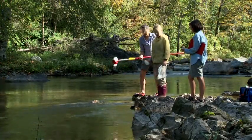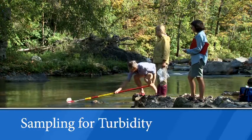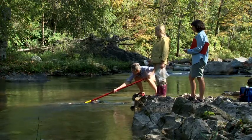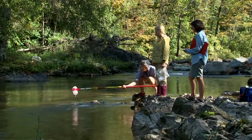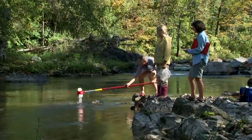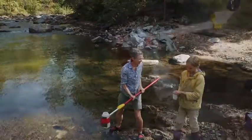Our samplers here are collecting a sample for turbidity. It's important to rinse the collection bottle on the end of the pole prior to sample collection. And it's important to be aware of when the bottom sediment in the river is disturbed. We want to avoid collecting that disturbed water.